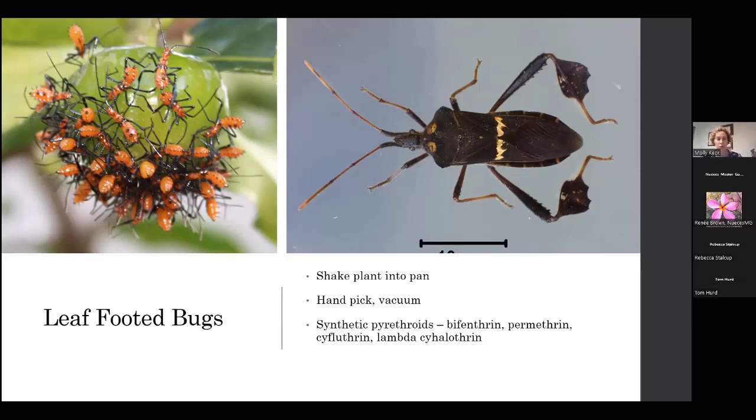But leaf-footed bugs are really aggravating because they cluster like this. They reduce the vigor of the plant. They might turn that tomato really rock hard or bitter or just not edible to us, or it could have a rotten spot in it. And the babies are who you want to kill more so than the adults.